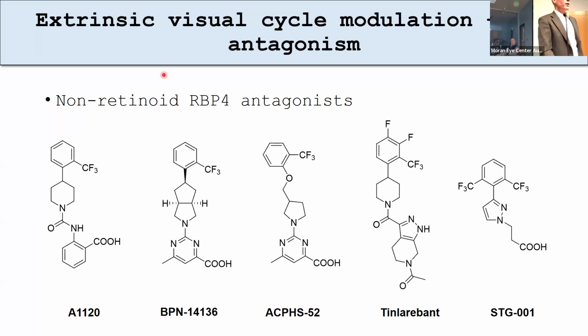So there was an effort to develop RBP4 antagonists that were non-retinoid. The first of these was the compound A1120, which was developed by Amgen. Originally, the purpose of this was for metabolic syndrome. There was a point where RBP4 was implicated in metabolic syndrome, and they were trying to find antagonists to treat that condition. That didn't pan out very well, but this was a good lead molecule for new RBP4 antagonists. That was picked up by Konstantin Petrukhin's lab at Columbia University, and they developed a series of molecules here. You can appreciate there's some similarity.